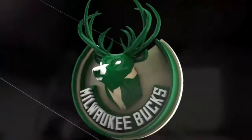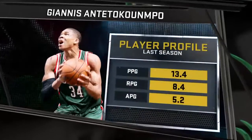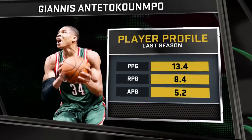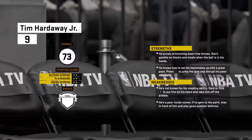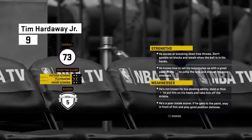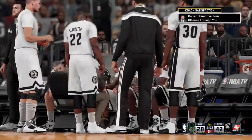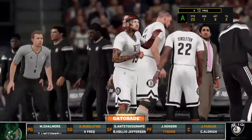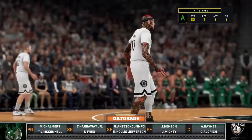Here we get a chance to check out the story on Giannis Antetokounmpo. Last season, he played outstanding. Averaged about 13 points a game. The rebounding battle with just complete effort. Sure is. I mean, he thinks every rebound is his, and most of them are. That's why he's putting up such big numbers.